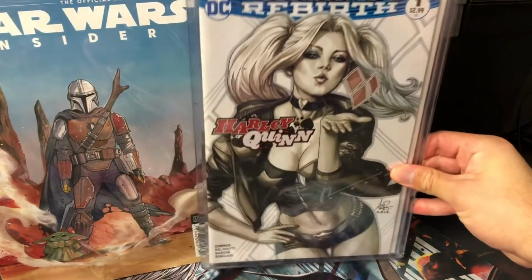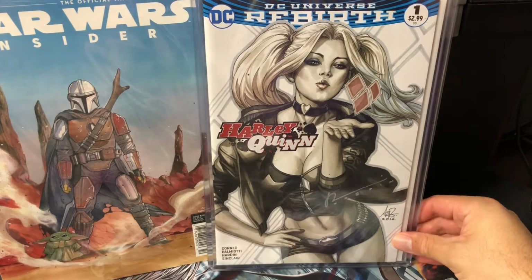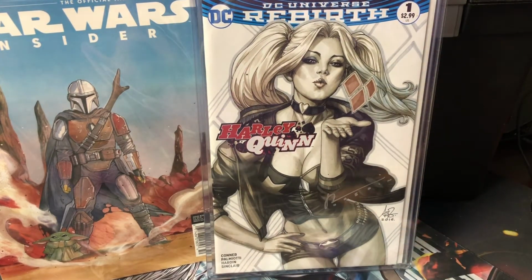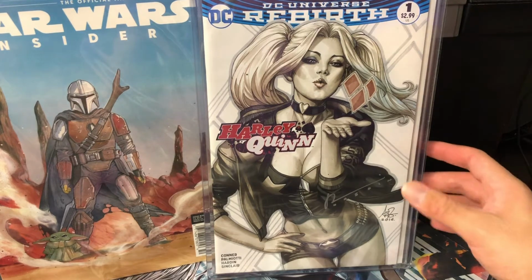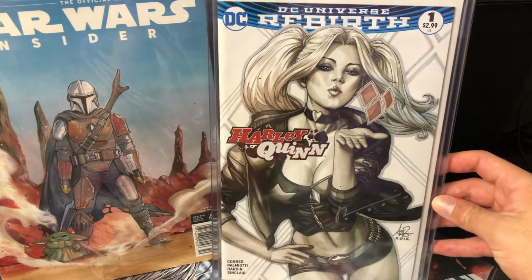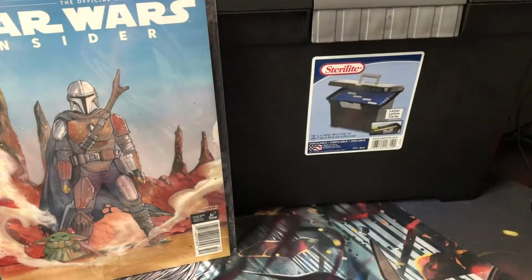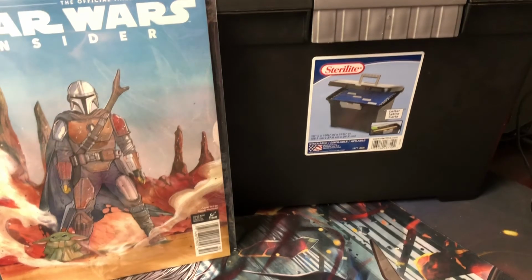So first up, we have a Harley Quinn #1 DC Universe Rebirth. I can't remember who did this, but it's a Comic-Con exclusive for Amazing Comic-Con that came to Hawaii. So it was just a variant cover of Harley that we picked up there at the convention, and I thought it was really sweet. Added it to the collection. So that one's not as old as some of the other ones that are sitting in here. Probably down towards the bottom are the ones that are a little bit older.